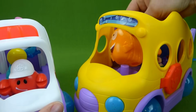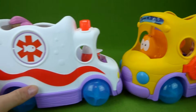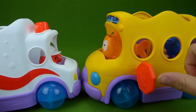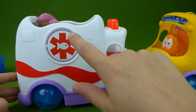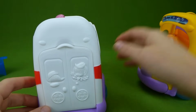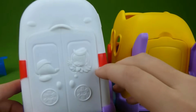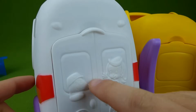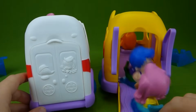Now, let's look at doors. This side, on both of them, does not have doors. The bus has a stop sign. Okay. And this has a nice symbol here. Let's turn it to the back. In the back. And on the back here, you can see it looks like a window. And there is Molly. And here is her patient right there. And here's the bus. And it has a door.